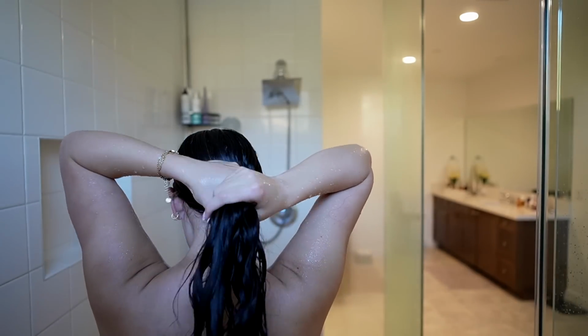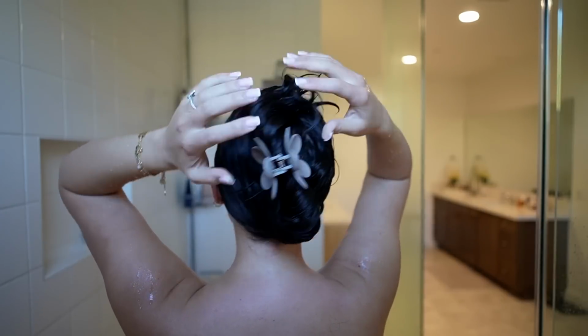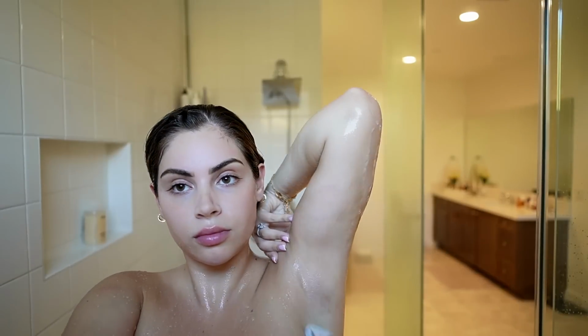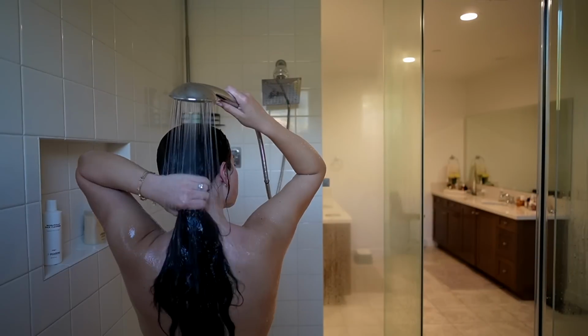I always comb my conditioner through my hair and let it sit on there for a few minutes. I'll tie my hair up and then I'll use that time to shave, wash my body, and then I'll rinse out my conditioner with cold water. I love using a blast of cold water because I really feel like it just helps my hair look shiny and kind of seal the cuticle.